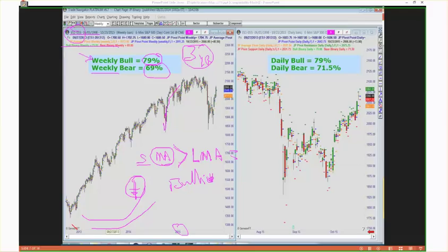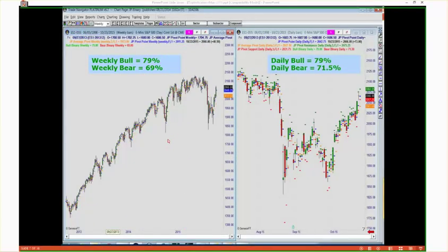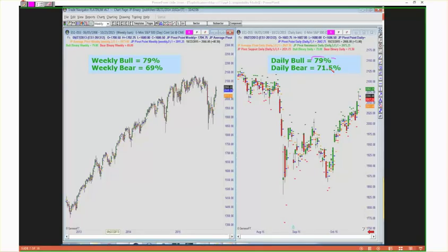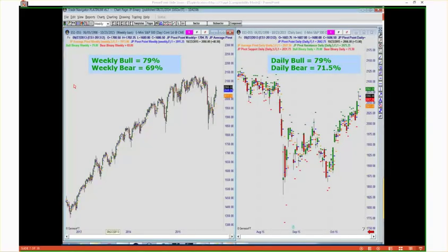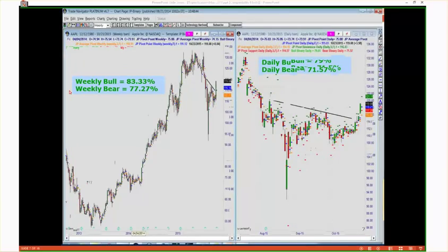well above 50%, but maybe it might be explained by the market being up. It wasn't down that many times. So it does have validity in using this tool that helps us to define the market condition. On a daily basis, you'll notice the statistics were slightly different: 79% on bullish, 71.5% on daily bearish. So it definitely shows that there's validity in using this tool. It was back testable.